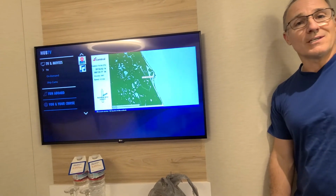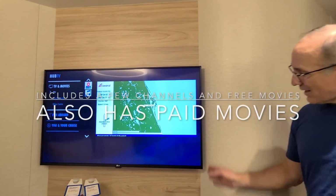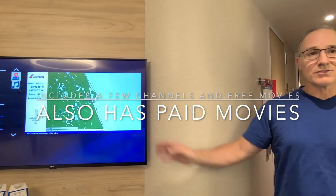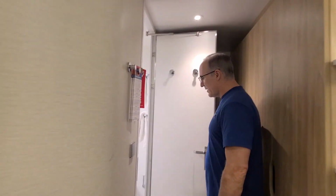One thing I did notice right away, this is the biggest monitor or television I've seen on a Carnival cruise ship. I've been on a lot of them. This is probably my 20th cruise or something, but this is the largest by far. So overall, I mean, it's decent.